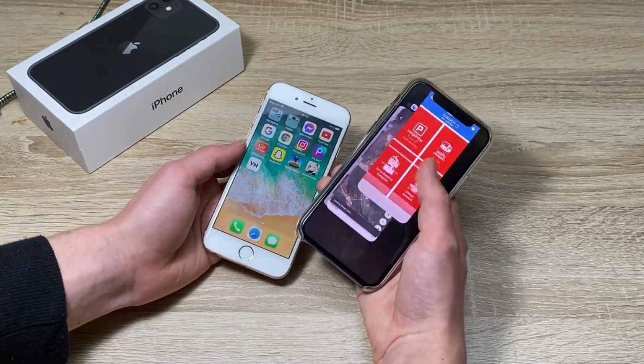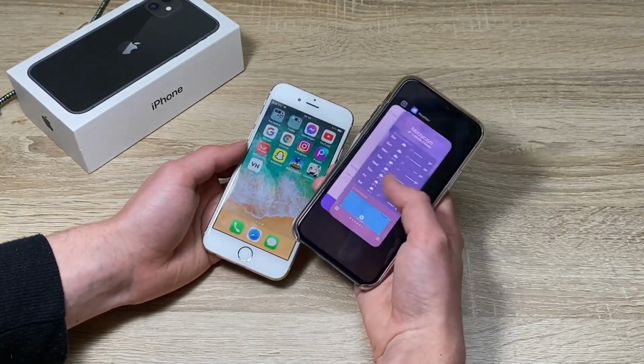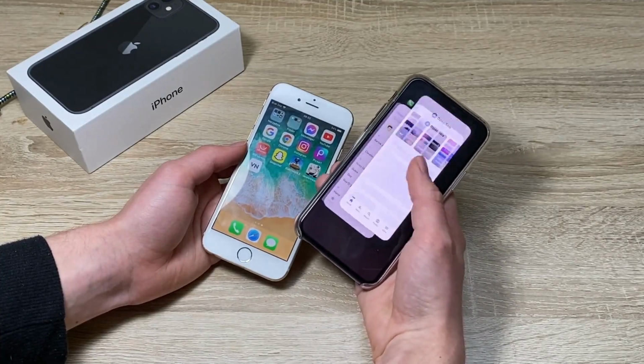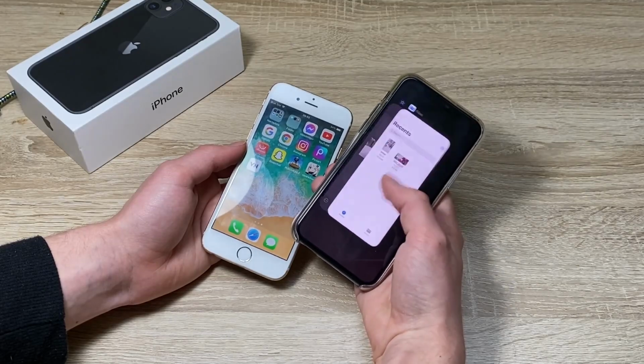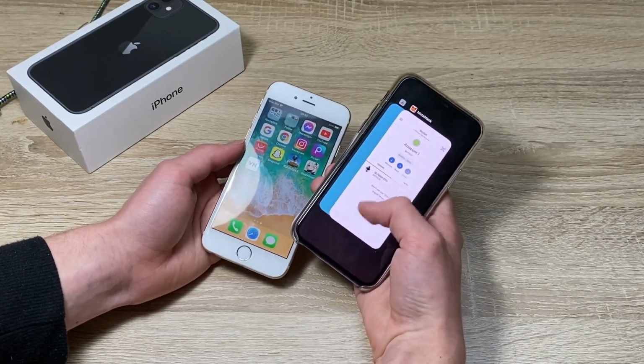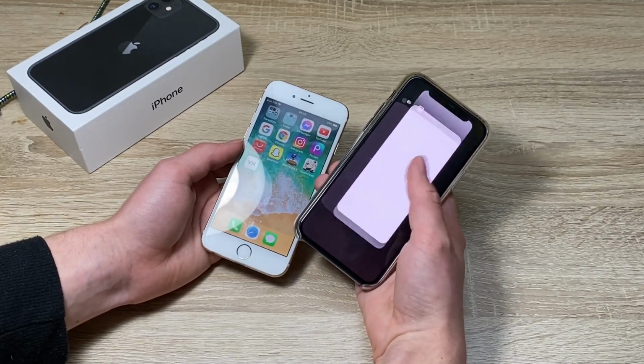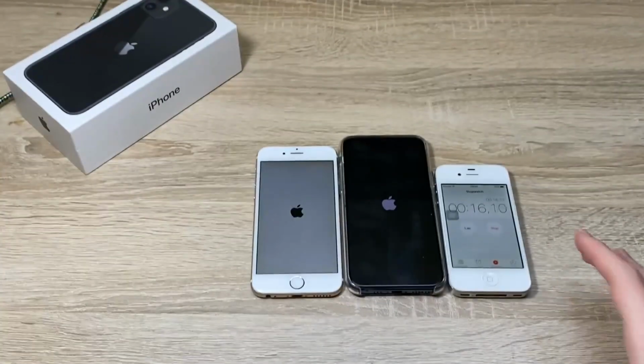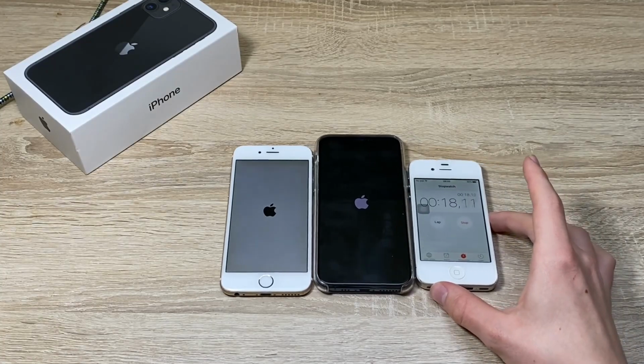Let me close all of the apps from the background, and we will turn off the phones first, and then we will turn them on to see what the boot speed of both of the phones is. So let's proceed with it.